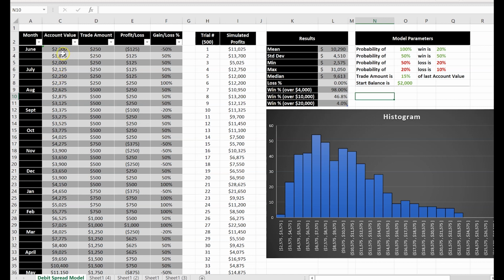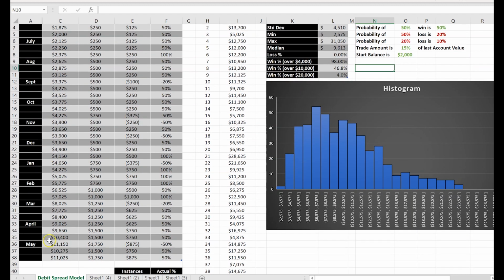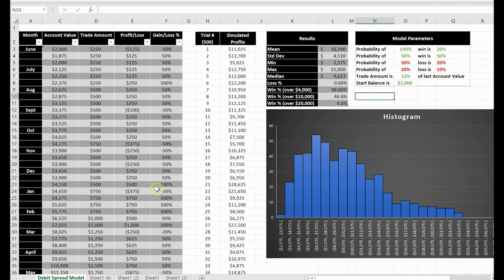So this is a strategy for the working person, right? Or somebody going to school, whatever. So you can see how this account balance grows. You have some losses every once in a while, because that's just what happens. That's realistic, right? And so this is the one simulation here that ended in about an $11,000 balance. So you see that's trial number 1.